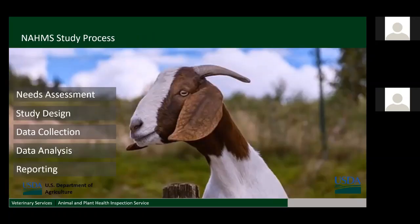So how the studies work, we start with a needs assessment. This was done back in 2017, where we sent an assessment out to the industry and producers, anyone who is involved in the goat industry. And then that helped guide our study design and our questionnaire development in collaboration with researchers and industry and knowing what exactly we could collect.